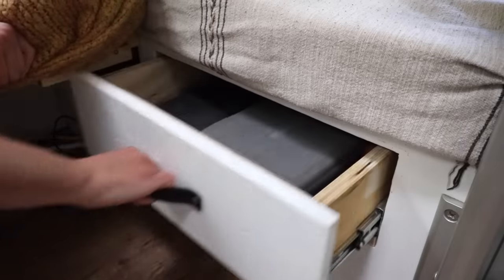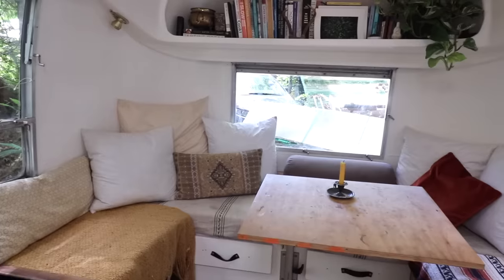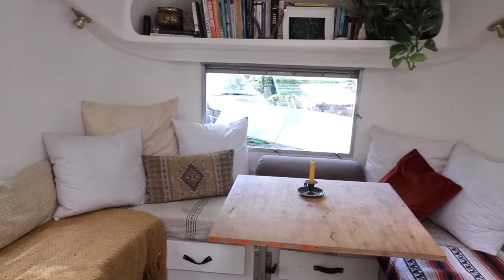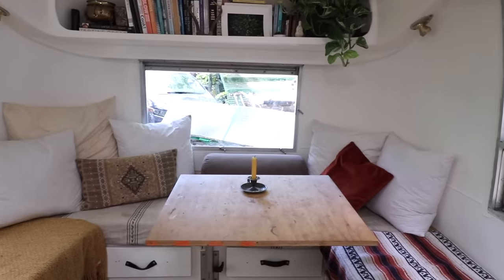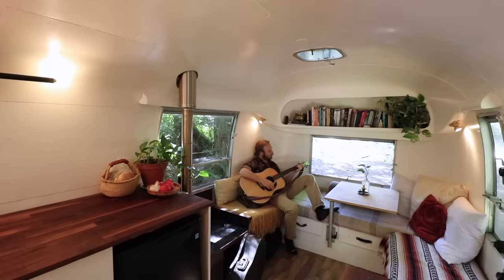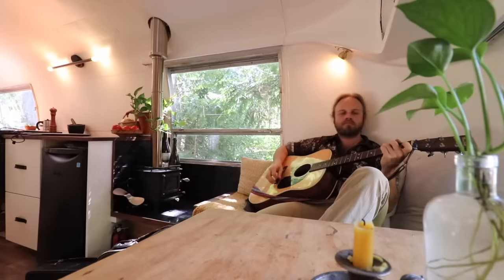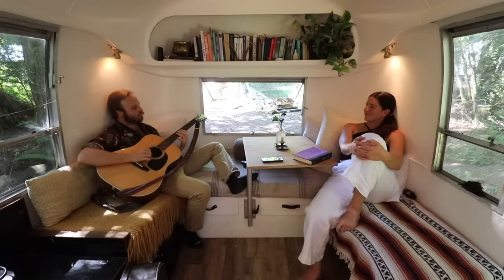There's tons of storage. We designed these pull-out drawers and shelves, and the seating area also encloses our fresh water tank so that that's completely out of view. The table also packs completely away, and we can transform the space into a bed if you want to have a guest stay over. So it's a really functional space, and we love hanging out up here and cozying up by the fire in the winter.